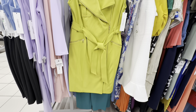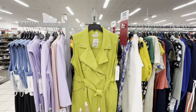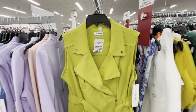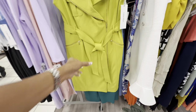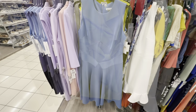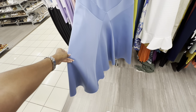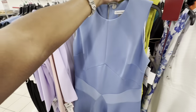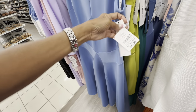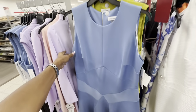Oh, this is also a Calvin Klein. This is a new color. With the zippers all over it, this is $40. Size 14. String around the waist. This Calvin Klein is also new to me. This is a size 14. It's a pretty color. I like this swing at the bottom. Sleeveless. Zipper in the back. This retails for $139 and it's $40 here.